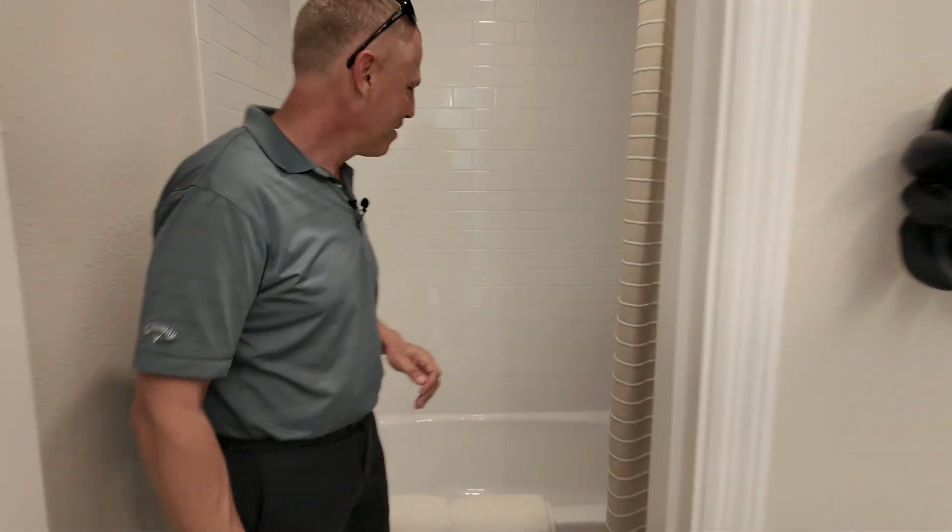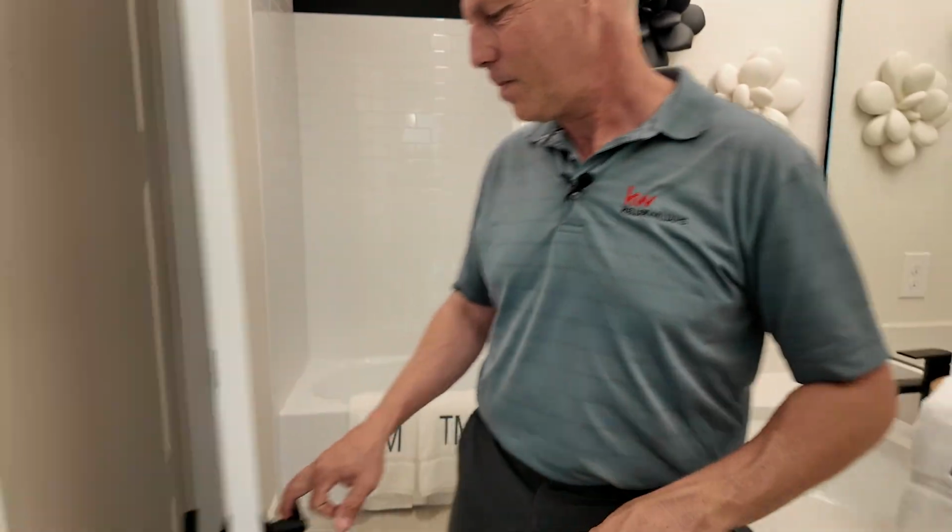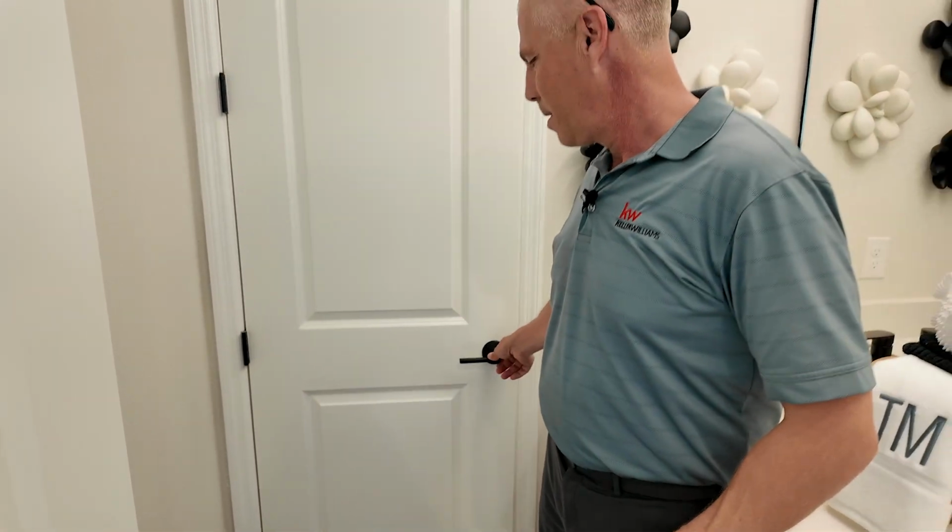So, in here, just a shower, backsplash, another black wall. Wow. Up at the top. Black even in a bathroom. I know, that's so bold. It is bold from the front. Bold, black color. Check what they did. And close it off. Yes.